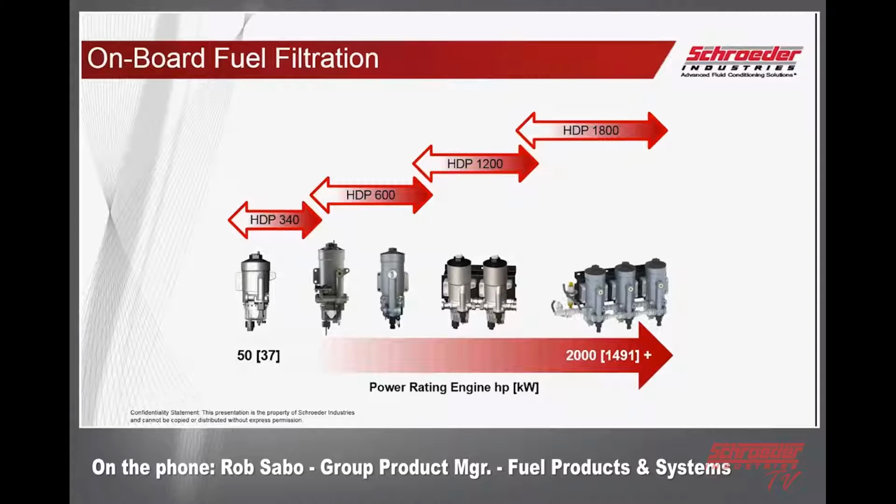And they're done in a combination of three main products: the HDP 340, which is a 340 liter per hour unit, the HDP-BC 600, which is a 600 liter per hour unit, along with the HDP-HT, which is the high-tech version. In order to meet the higher horsepower flow rates, these units can be manifolded together in units up to three, thus giving us the HDP 1800, which would flow 1800 liters per hour to accommodate the 2000 horsepower engines and above.